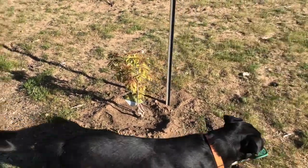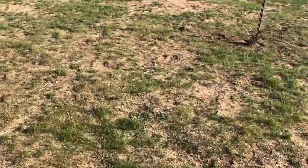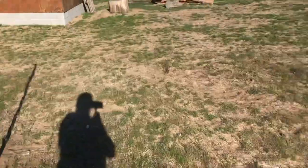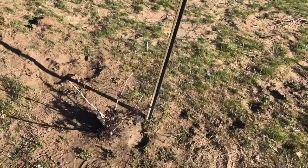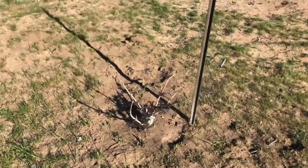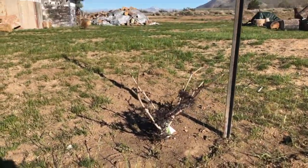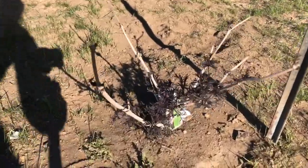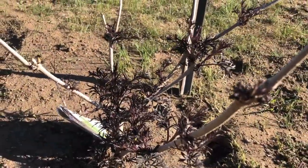There is our new elderberry. And that one is a lemon elderberry. Hi, Quince. That's a lemon elderberry. And this one is the black lace elderberry. I don't know if you guys can see that very good. It's kind of hard to see, but they're little. Let me get a closer view of them. There we go.